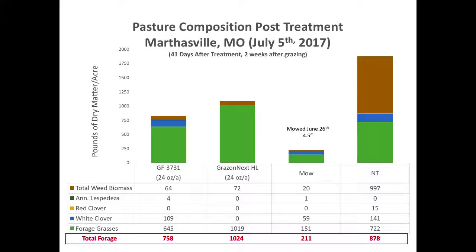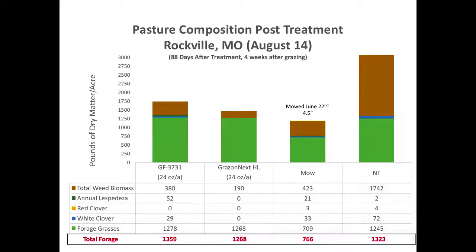Mowing, we got 151 because we cut it all off. And then no treatment whatsoever. But the take-home message here are these values, these bottom two columns: maintaining that much clover in these stands and actually being able to control that large portion of weeds.